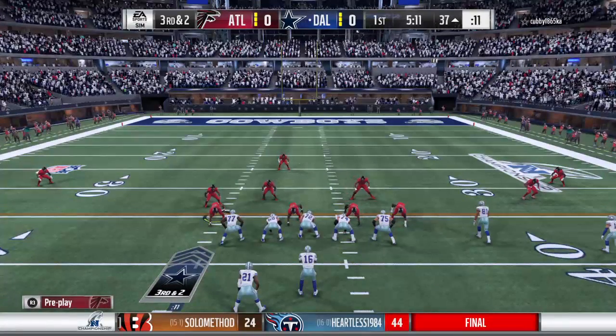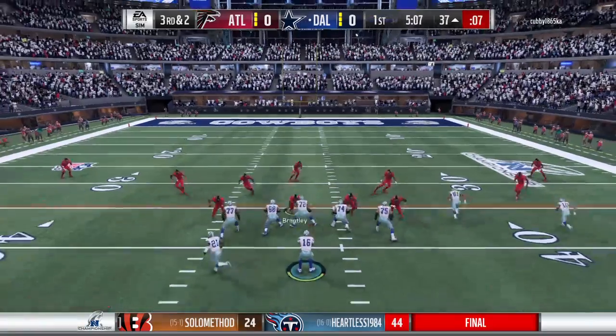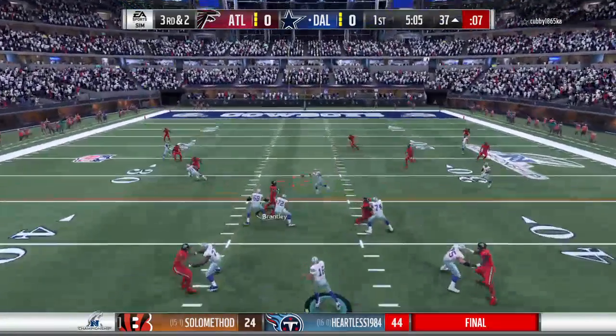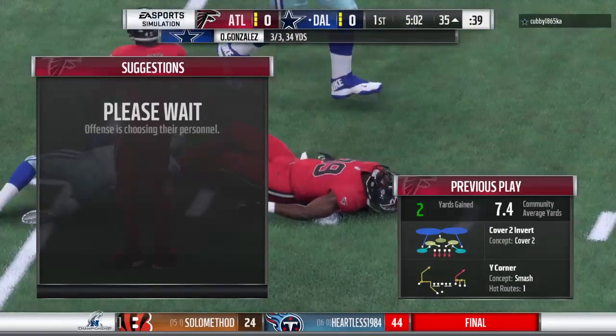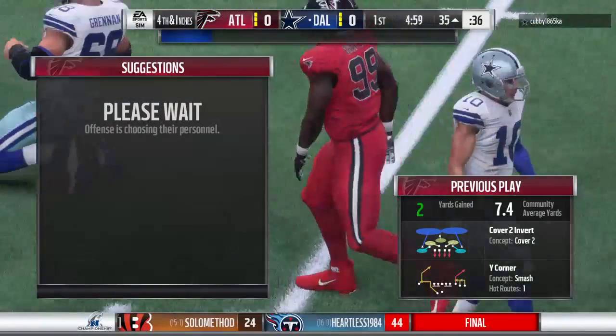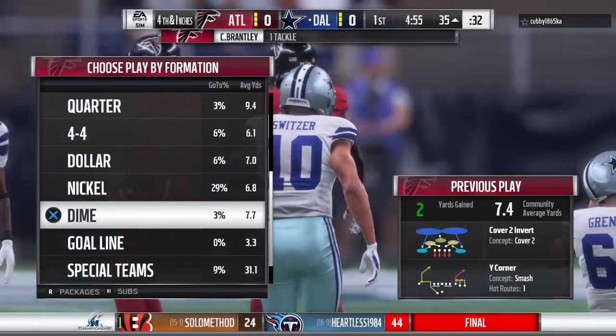All right, here we go. Gonzalez now operating from the gun. And a quick throw here. That's complete. 2 yards is all they'll get on the completion. It's 4th down. So first possession, 4th and short.